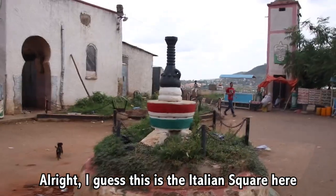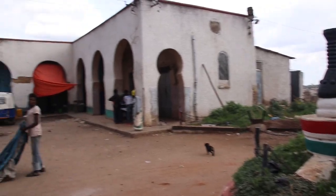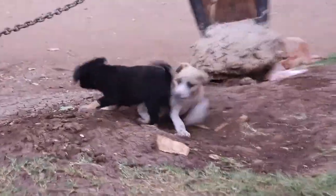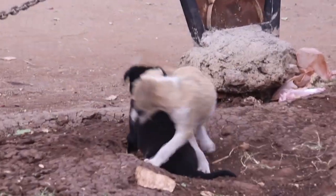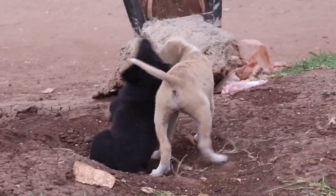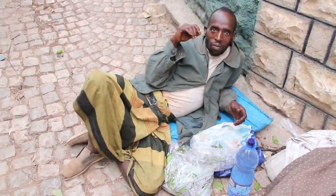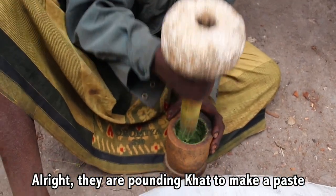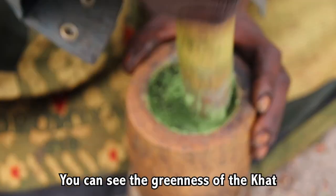I guess this is the Italian square here. Beautiful Moorish arches. Hello. All right, they are pounding chat to make a paste. Yeah. You can see the greenness of the chat.